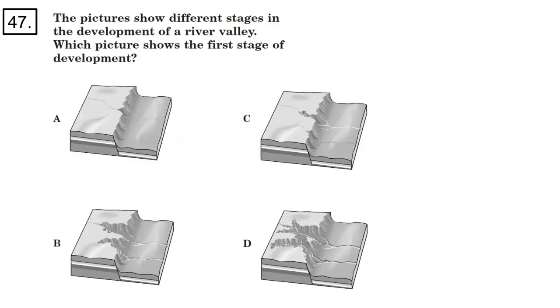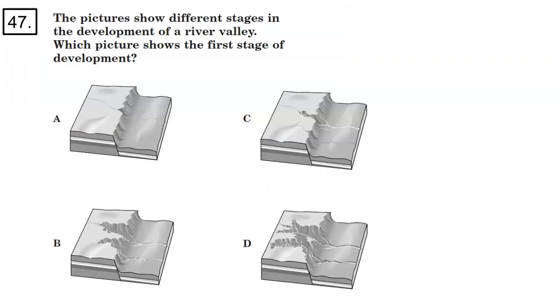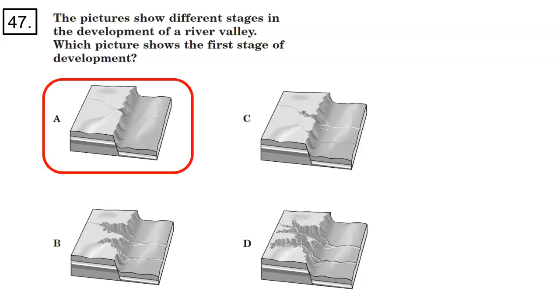Here we have different stages of a river valley's development. The river is going to begin high up in the mountains, and as it flows downhill, it can cut a deep notch in the landscape, and that will eventually get larger and larger. Of these four choices, the one in which the effect on the land is the smallest and has not caused a deep valley to be formed would be the earliest stage of development. So choice A is the best answer. B, C, and D are all much later in the development of that river valley.